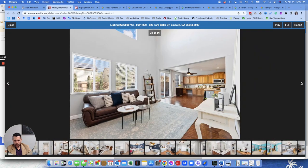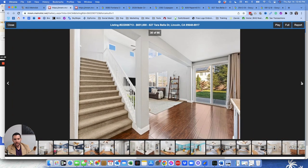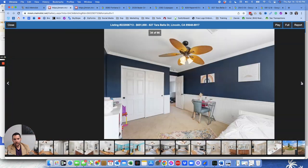And this house on Tarabella was listed at $625,000. It sold for $651,000. So 7 offers on this one. As you can see, it's clean. It's move-in ready. You have an open living room area. So there's a lot of good stuff here.